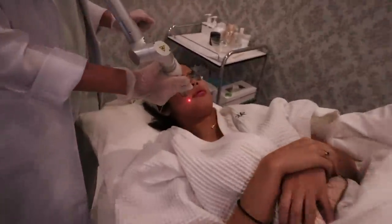We're inside the Rev Light room. And my sister's gonna try the upper lip Rev Light. This is what it looks like.